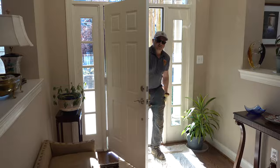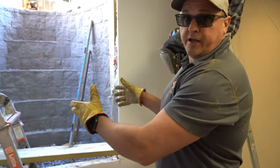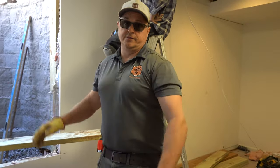Here's Mr. Egress Jordan of JDS Home Improvement. Customer wanted to utilize every square inch that they could with glass. They wanted a lot of natural light down here, so we put one 60 by 84 inch window on this side of the room and another one on the opposite side, and it really is gonna change the space.